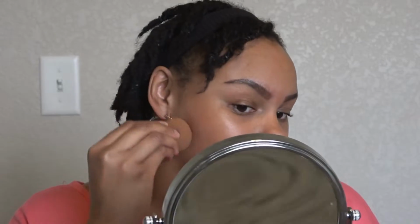So glad I went up 2 shades, or went up to 150. The 135 probably would have worked in winter, but I knew that it would be too light. I can't really tell the difference between the application of it on the beauty blender versus on my fingers, so that lets me know that I could do it either or.